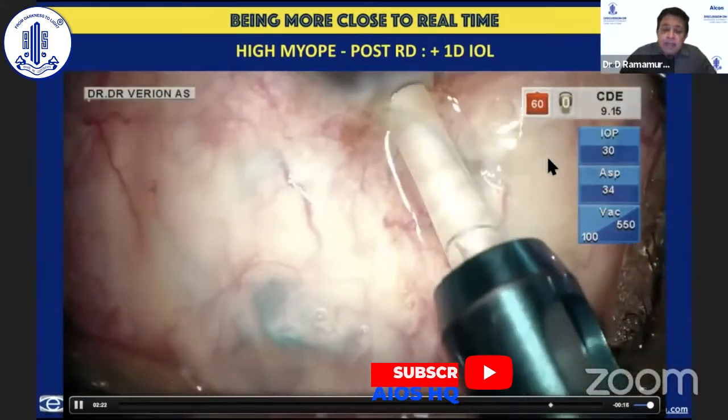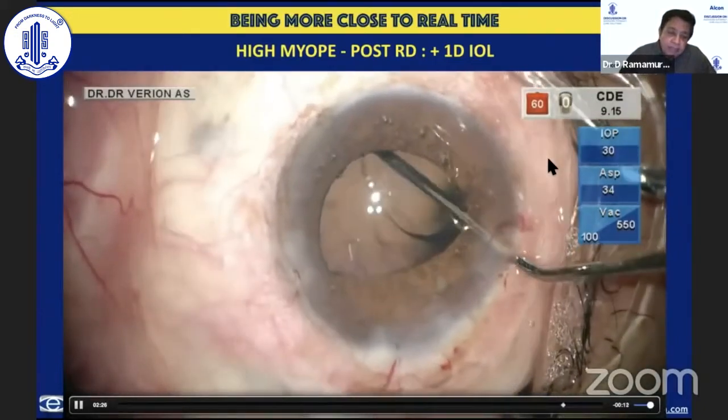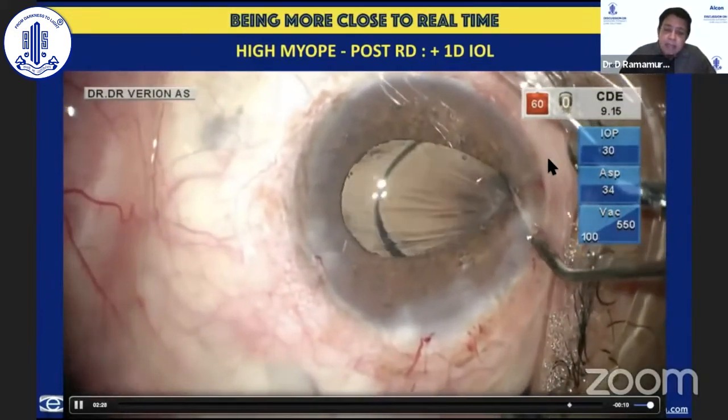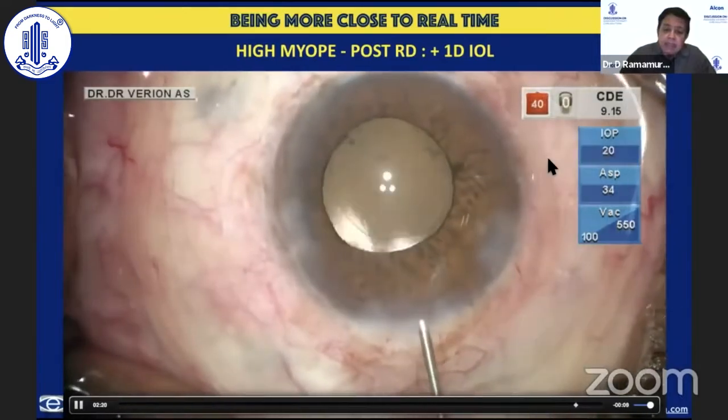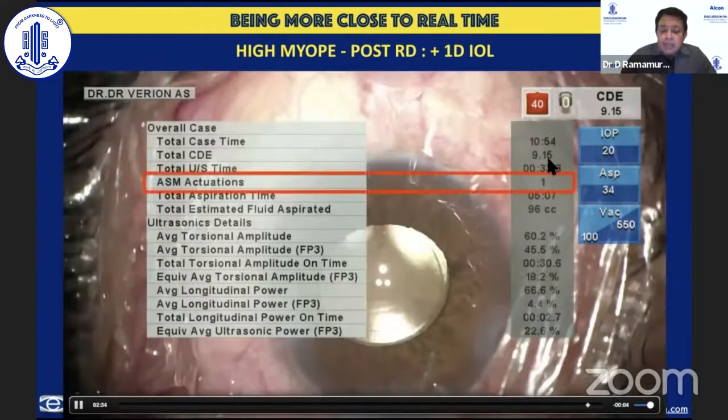And you can see the Ethibond suture of the scleral buckle that has been placed. There's a +1 diopter 3-piece lens that's injected, and that's the closure of the incision. You see in this particular case, compared to 14 actuations earlier, it's just been actuated once. So though the case felt a little more difficult, a highly myopic eye, the ASM actuation happened only once.